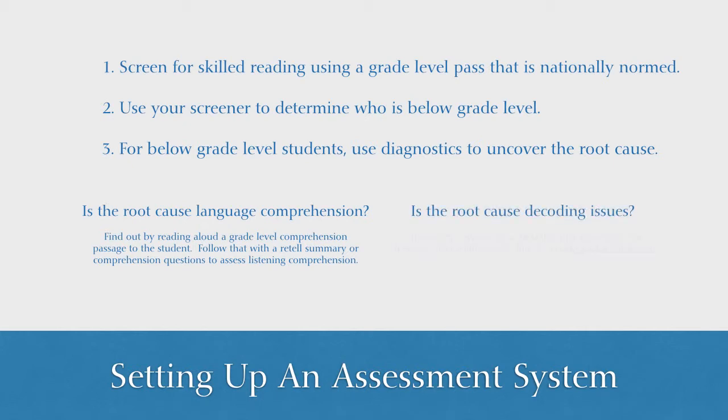Or is the root cause decoding issues? Find out by performing a decoding diagnostic like the Diagnostic Decoding Survey found at reallygreatreading.com. Or you may find that it is both. Some students will have language deficits as well as decoding issues. Both will impact skilled reading.